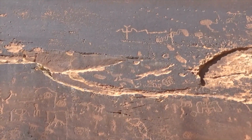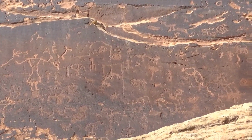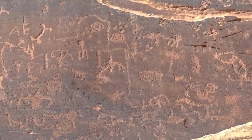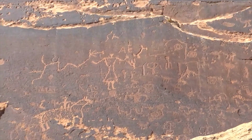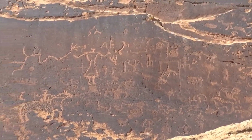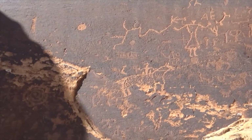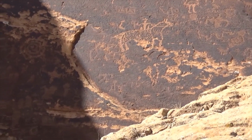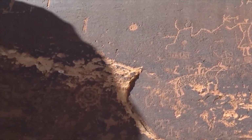There's a lot there. A little bit. Okay, you see all the hands up there? Yeah. And then it's got, you know what? That alien looking stuff right there, there are very similar petroglyphs in Sego Canyon, which is a few hours from here.